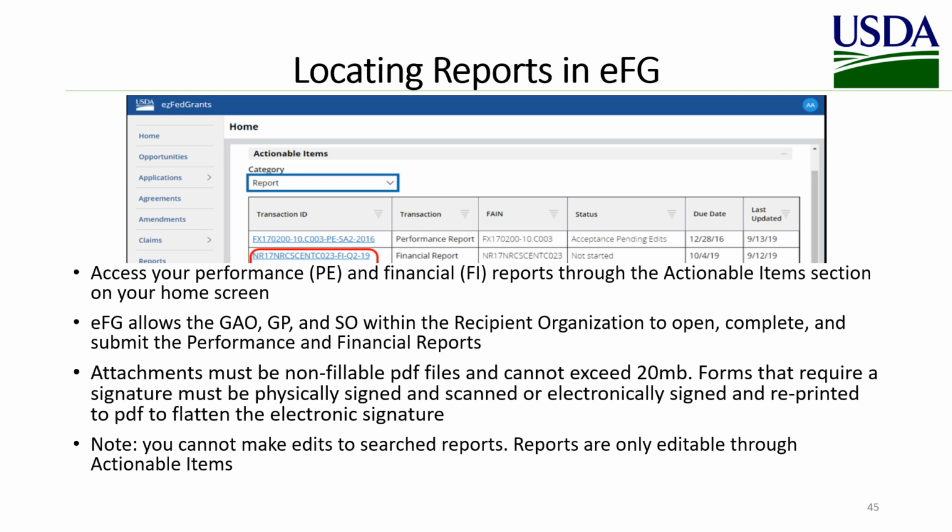When reports generate, they are now available in the Common Actionable Items section for all recipient organization contacts, which include the grant's administrative officer, grant processor, and signatory official. Any of these users can open, complete, and submit the report. In conclusion, reports can only be edited through actionable items. Searching for items in EZ-Fed grants does not permit you to make edits on them.